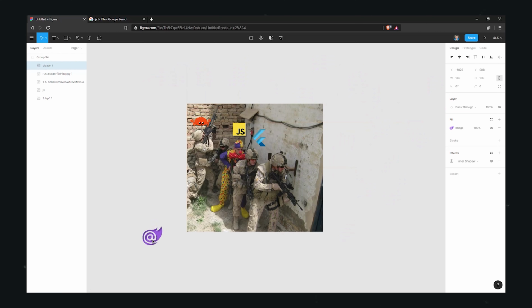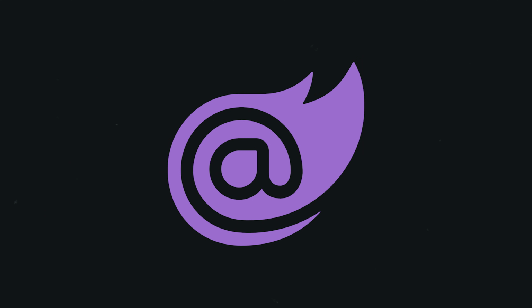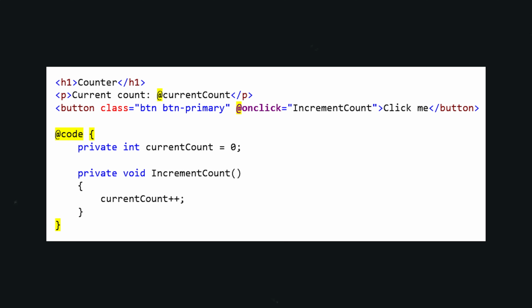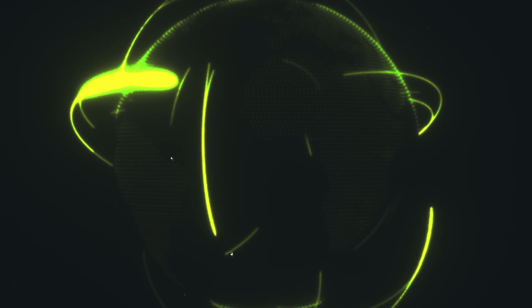Currently, languages like C, C++, and Rust can compile to WASM, and it's starting to emerge on even more languages like C#. Microsoft recently released a new framework called Blazor, and partially through the magic of WebAssembly, it allows you to build web applications using C#, HTML, and CSS. And in the future, I'd expect to see even more languages that can elegantly interop with JavaScript.